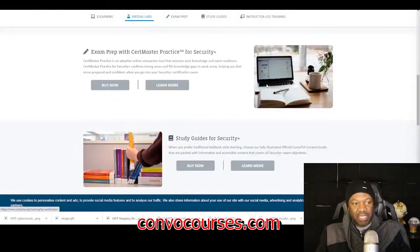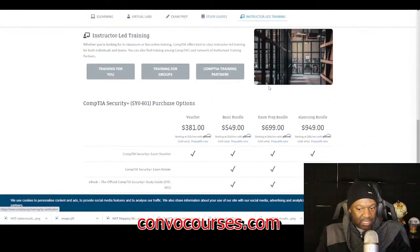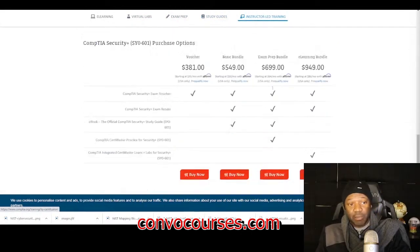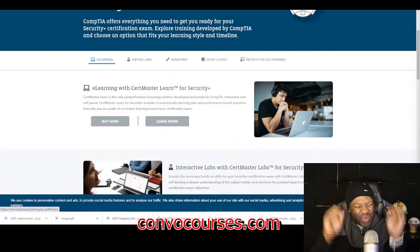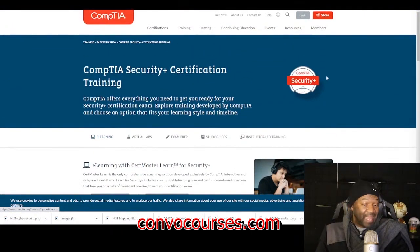This is a certification I would highly recommend if you are starting out with this. It actually pays really good too. When you get Security Plus under your belt, especially if you have some years of experience in IT or cybersecurity and a little bit of background, maybe you have a degree, it's a great garnish to your overall resume. I'm telling you, it's a great certification. I would highly recommend it. It's going to get you paid more.